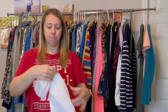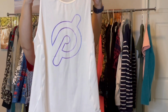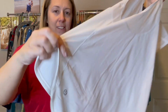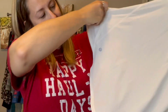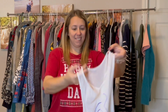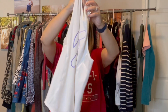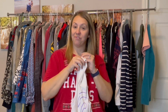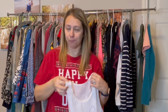And last item. Another Peloton. Oh, it's a Lululemon Peloton. Can you see it? Wow. No stains, no nothing. No rips, no tears, no snags, no pulls, no nothing. Cool. So, we'll see. Kay put that on her nice list, so hopefully it'll be on my nice list too. And that was my haul.